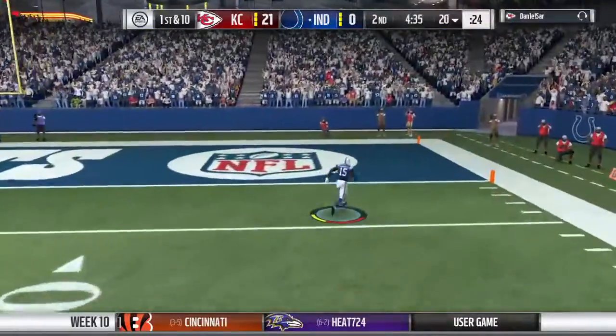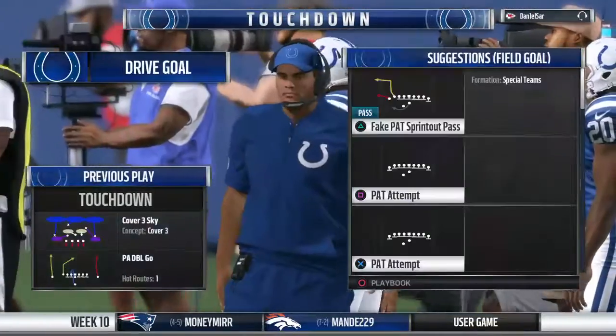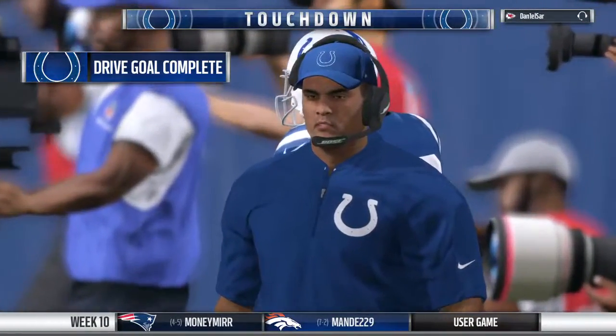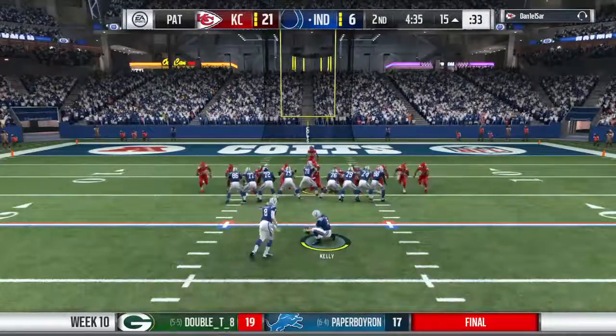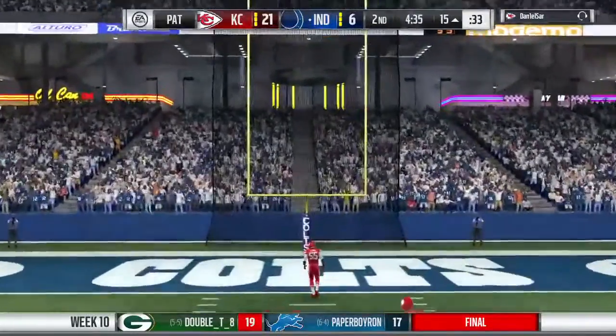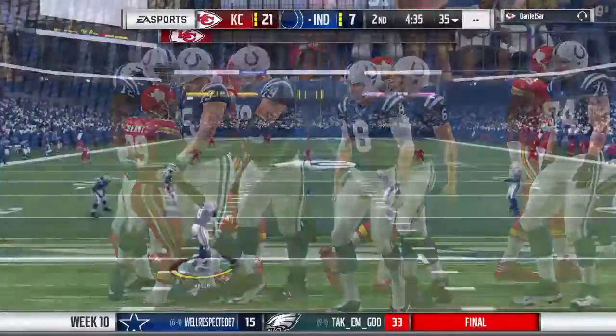It's caught inside the 25. Touchdown, Indianapolis. Philip Dorsett, an 80-yard touchdown. And the Colts are able to draw a bit closer. It's up, it's good, and that'll cut the lead to 21-7.